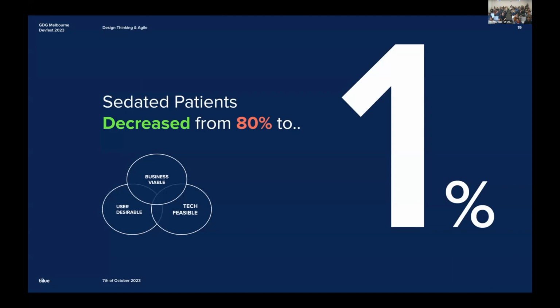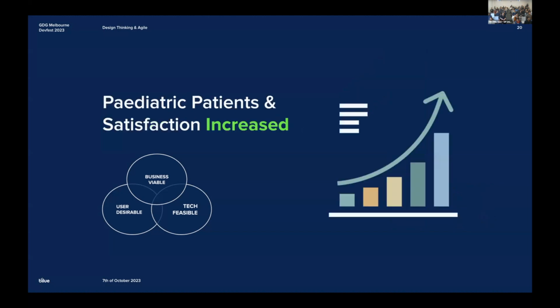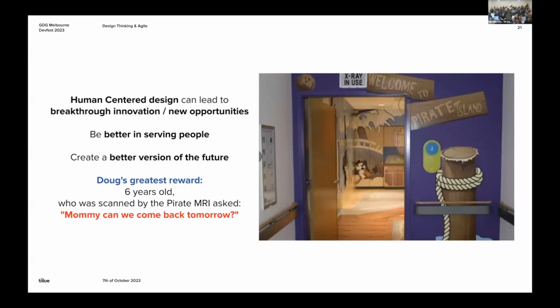Going back to my story, you know what? After they built that, sedated patients decreased from 80% to less than 1%. That's really great. And I know that sedating patients takes $500. It's really not cost efficient as well. And again, it's not really a good experience. And the patients' satisfaction increased as well. So human-centered design can lead to breakthrough innovations and new technologies. We can be better in serving people and create a better version of the future. Doug's greatest reward about the entire experience is when a 6-year-old who was scanned by the pirate MRI asked, "Mommy, can we come back tomorrow?"